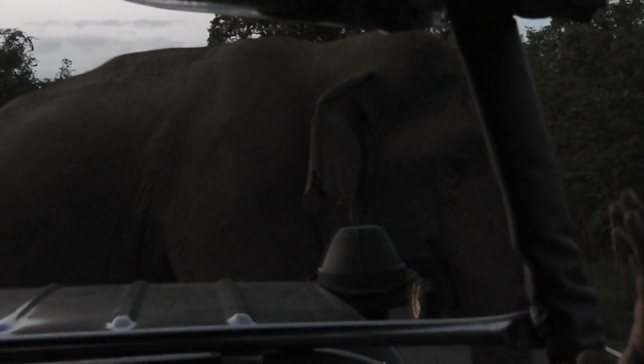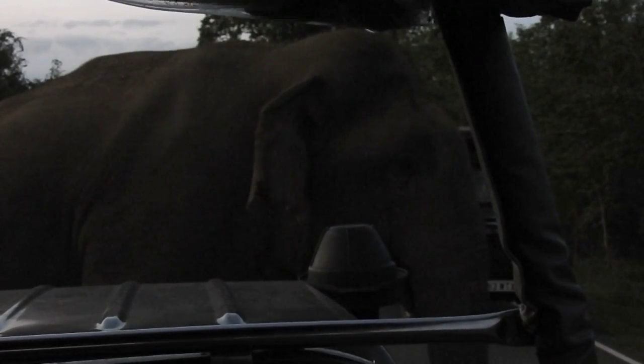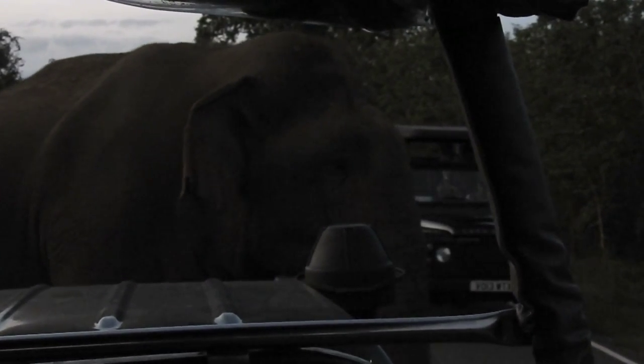Give me the baby. He's so big. Wow. He hears the vehicle sound, he turns around and blocks the road. So surely there's plenty of food.